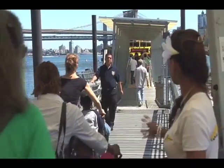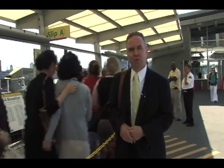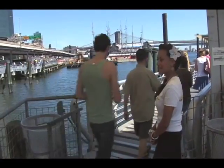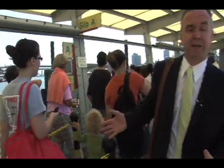These people here are queuing to get on a new free water taxi ride to take them to the brand new Ikea store in Brooklyn. It's a massive 346,000 square foot superstore. It's free of charge for the people who are going to shop at Ikea, and I'm going to go along with them to see how they enjoy the experience.